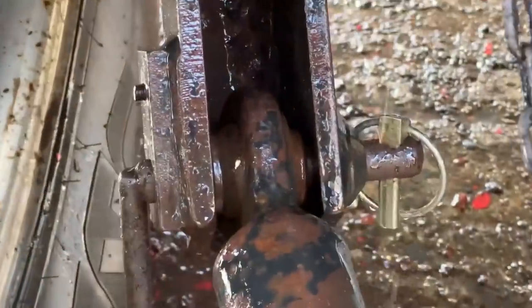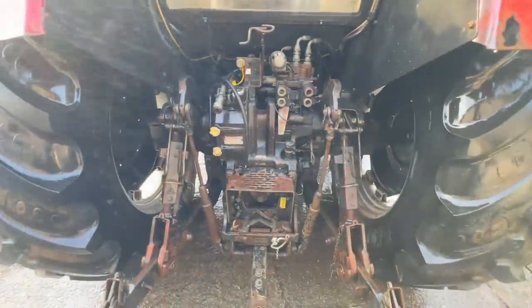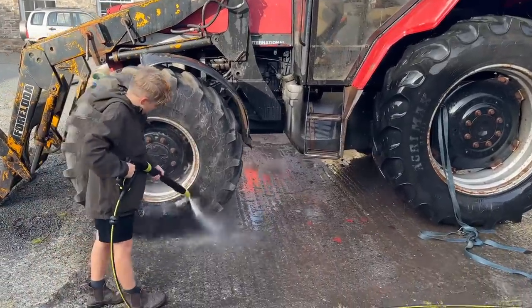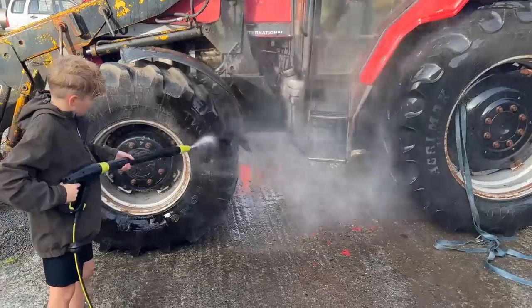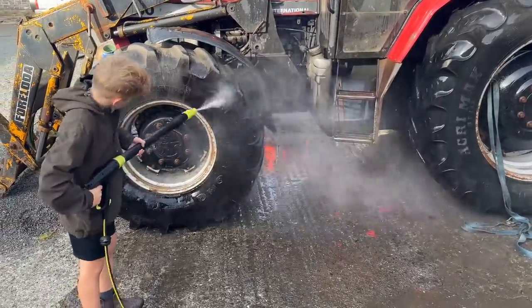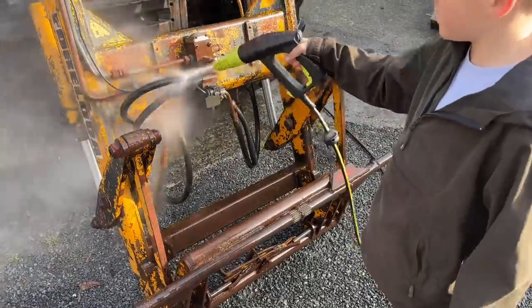Nice. Also replaced that pin down there already from the one that's in the toolbox. On the check chain, that's all sorted. Yeah, cool. Pressure washing away now. Got the Arbor pressure washer today. It's got the best twisty knob power nozzle on the end that I know of. Absolutely brilliant.